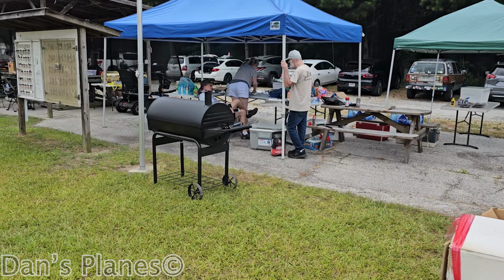Got the raffle getting ready to go. We got limbo getting ready to go. Got my planes here. I was here actually earlier than usual. There's my table. People are still showing up.